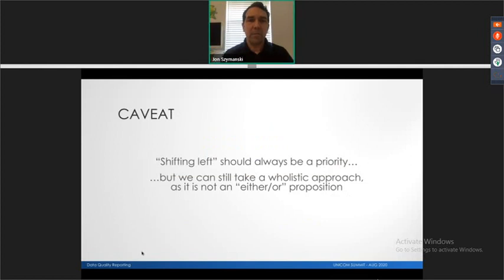So the caveat is we do want to always shift left when we can. We want to get involved in those engineering processes and tasks, but we can shift right, and it's not an either or proposition. It's not like you have to do one or the other. And that's why I say it's important to look at shifting right as part of your strategy, not as your strategy.